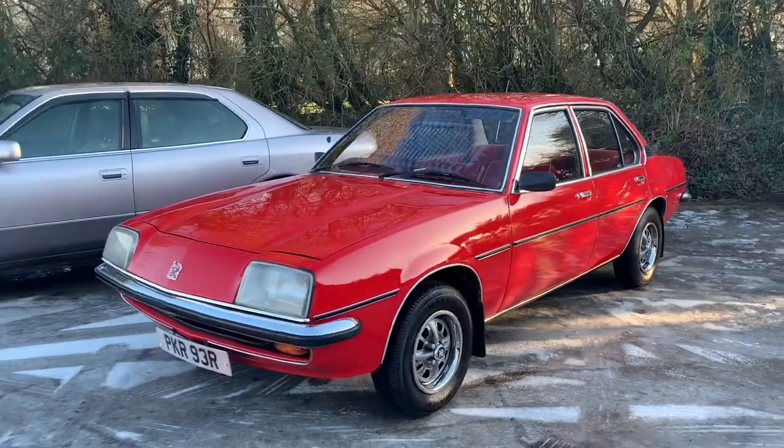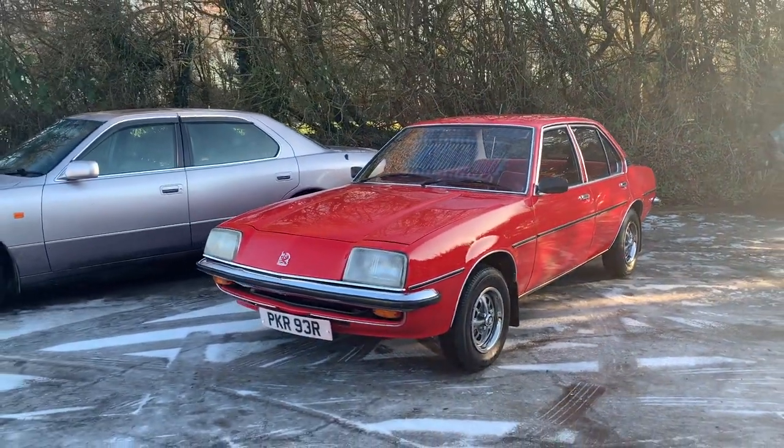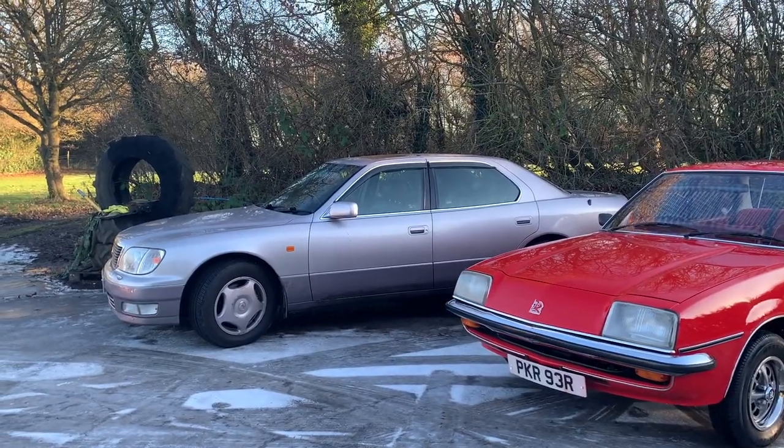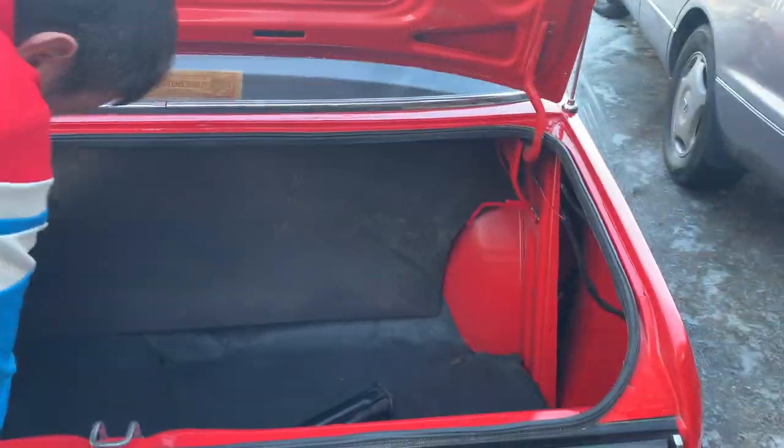Look at it in this light. What a fantastic car. Next to the big Lexus. The price of this is as yet undecided.